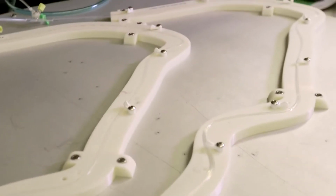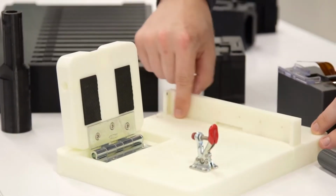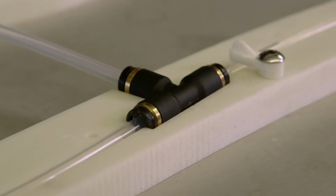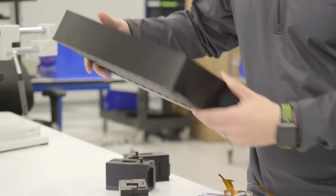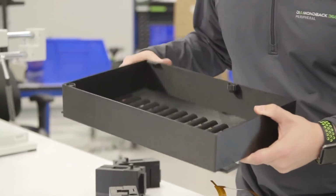3D printing has given us the ability to innovate rapidly. You don't have to be dependent on molding processes or machining processes. We've been able to print fixturing, case recreations, test our device from a reliability standpoint, rapid prototyping, as well as components that just help us in our everyday engineering needs.